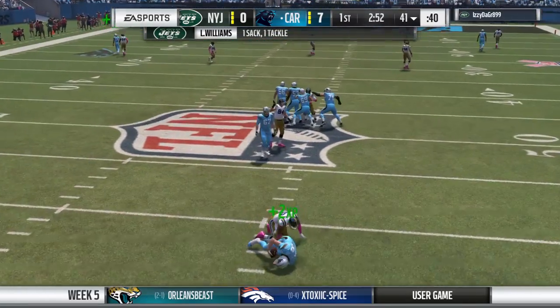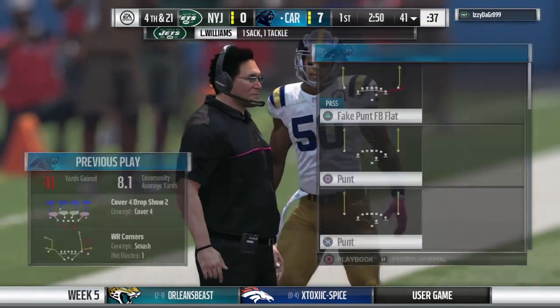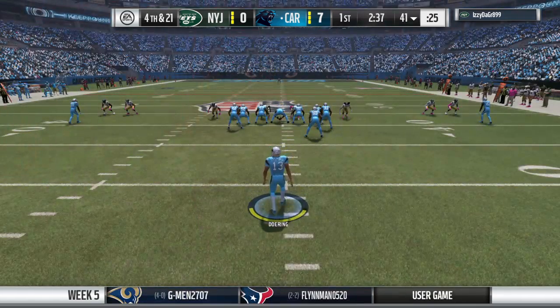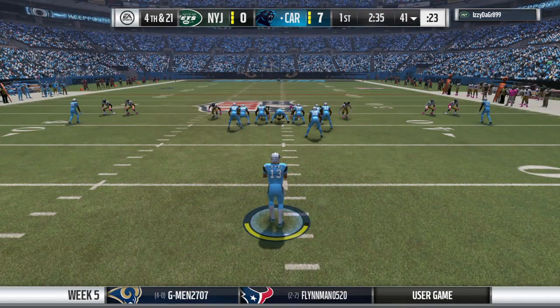Nowhere to escape, and he goes down. Leonard Williams able to get him down for a loss of 11 on the play. And it'll be 4th down.